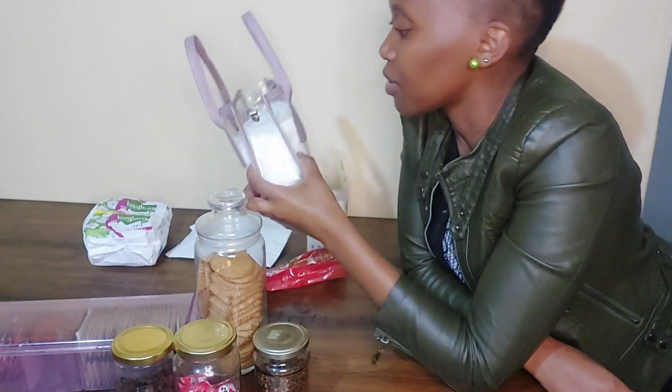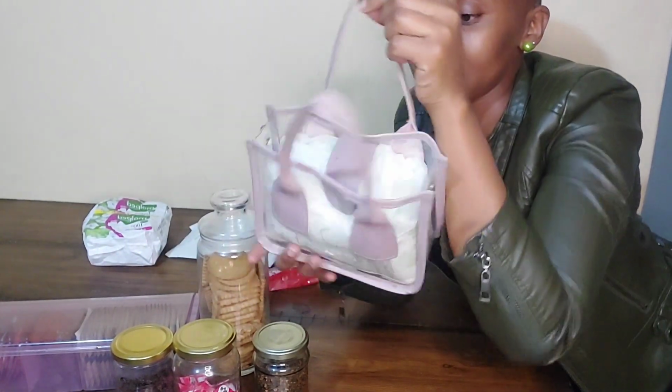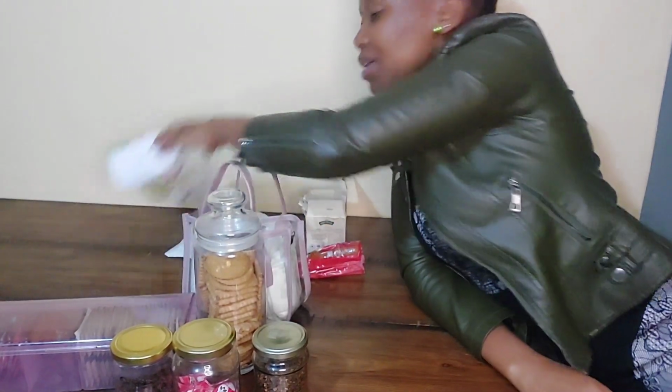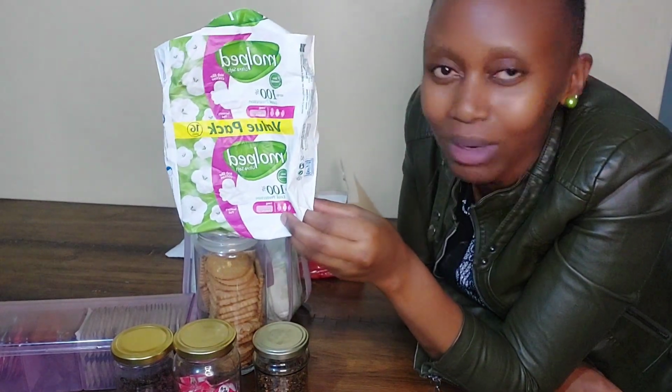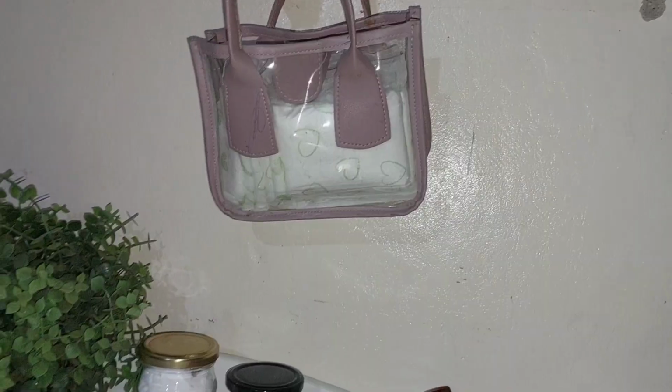So I've also arranged my pads in this handbag, a cute handbag. I'll show you where I'll hang it in the bedroom so that anytime I need to use a pad, I'll use one of these. Tell me, guys, have you ever used tampons? I tried once and I found them to be very invasive. I didn't like them, so I prefer pads. I'm totally sold out to this brand, a very loyal customer to the Moldpad brand. I love it. So this is just where I've arranged the pads, and the place looks cuter that way.